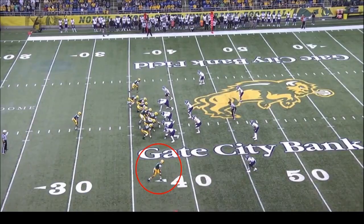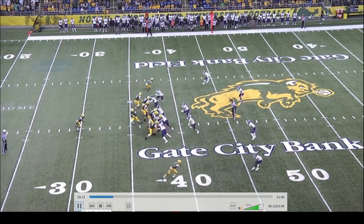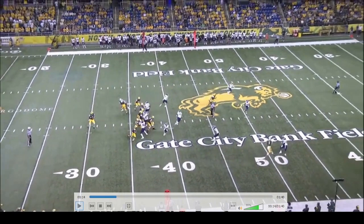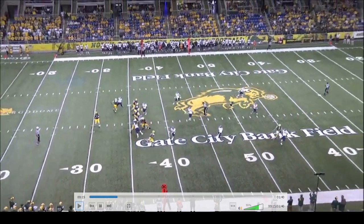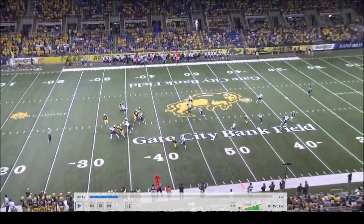All right. Watson is going to be running a post here. You can see him threaten upfield, use those long strides to eat up the cushion. Takes a subtle little jab step to the outside to move that corner outside a little bit, open up some space. And as he hits that post, you can see him watching the other members of the secondary coming over to play it as well. And he actually straightens it out a little bit, so it becomes less of a post and more of a vertical route.